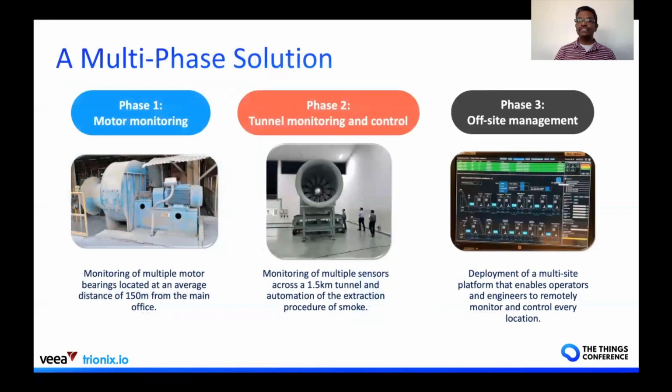We proposed a 3-phase approach to our customer. The first phase involved monitoring of the motor bearings from a distance. As I said, these facilities are 100 or 150 meters away from the tunnel. In the second phase, all the sensors inside the tunnel will be replaced with Trionics sensors across a 1.5 kilometer tunnel, and the data from these sensors will be used to control the operations of the fans and extractors. In phase 3, the existing system will be replaced by an offsite management dashboard that can be operated right from the edge location near the tunnel, or it can be operated remotely from the cloud as well.